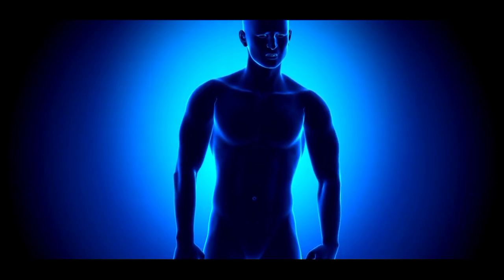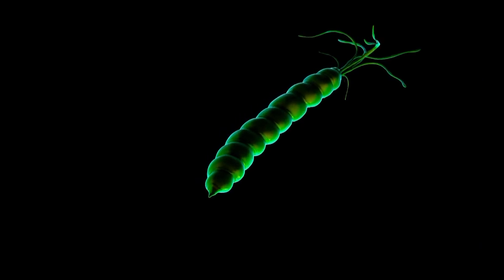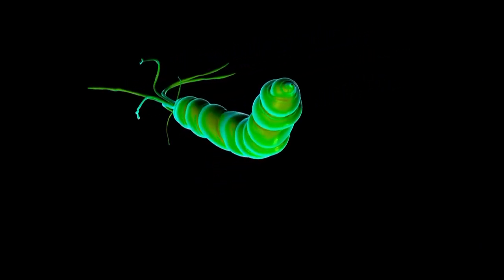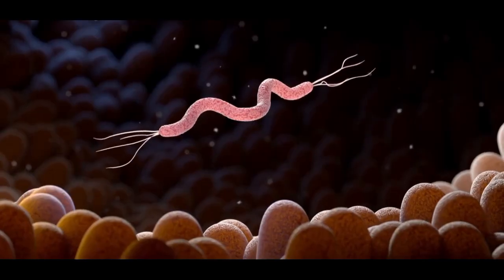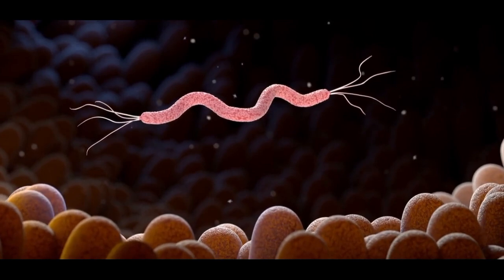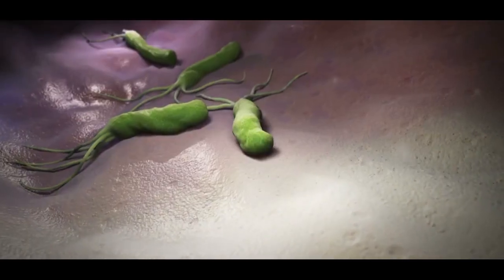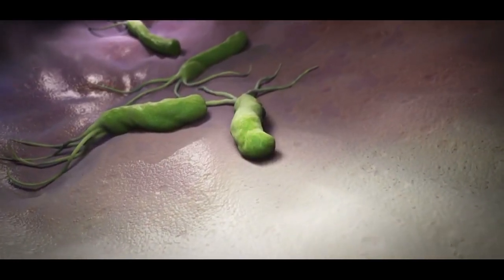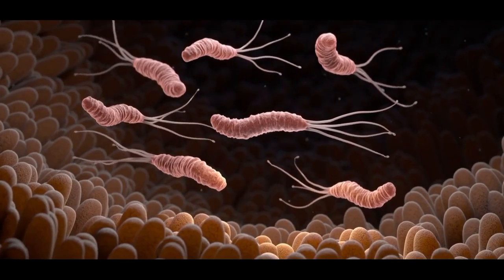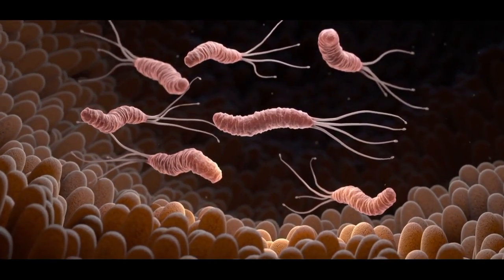Causes of peptic ulcers. 1. Helicobacter pylori infection. One of the primary causes of peptic ulcers is infection with the bacterium Helicobacter pylori, H. pylori. This spiral-shaped bacterium can weaken the protective mucus coating of the stomach and duodenum, making it more susceptible to damage from stomach acid. H. pylori is a prevalent bacterium, and infection often occurs during childhood. However, not everyone infected with H. pylori will develop ulcers, indicating that additional factors play a role.